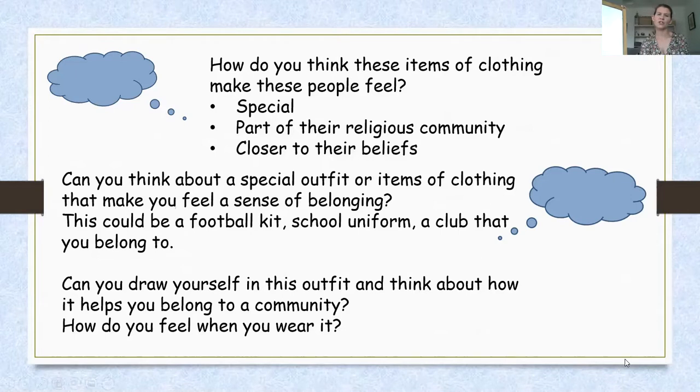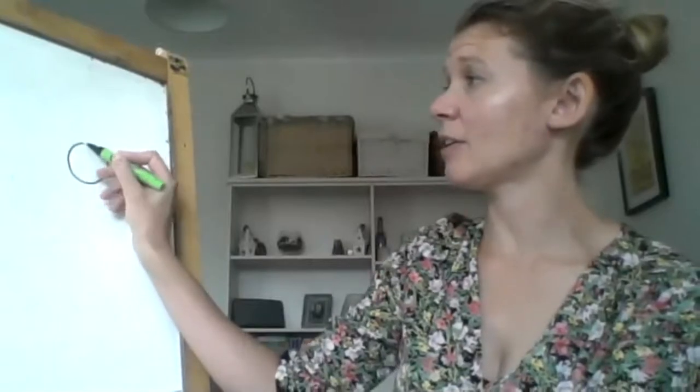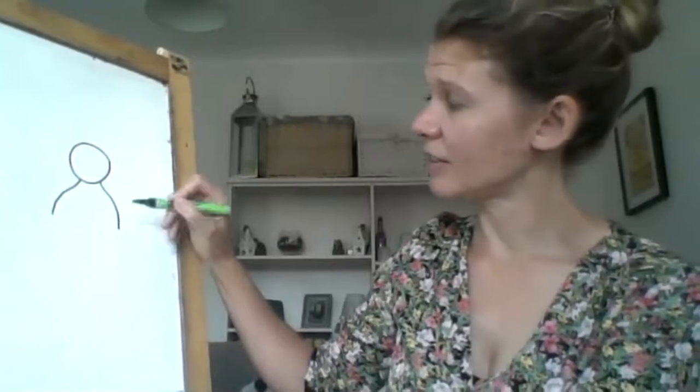And what I want you to do is draw yourself in this item of clothing. And I want you to think about how it helps you feel part of a community. How does it help you feel like you belong? So let me just see if I can stop sharing now. If it was me, I would draw maybe the outline of my body first, and then I could start adding on my clothes.